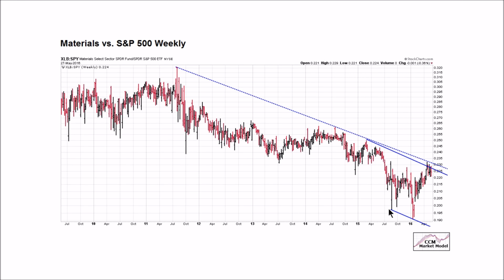Weak dollar assets, Yellen boosted assets, whatever you want to refer to them as, have been some of the leaders off of this low here. This is something that we would like to see resolved in terms of the mix for our portfolio going forward. This is materials, a weak dollar friendly asset relative to the S&P 500. The ratio has hit resistance, resistance, resistance. We're in that same general area here. If this breaks out in this direction and holds, then weak dollar assets are probably going to be a good place to be. If the ratio starts to fall back in this direction, they're probably better places for our capital over the next few weeks or months.